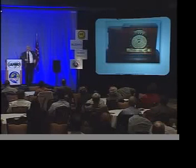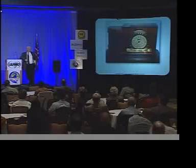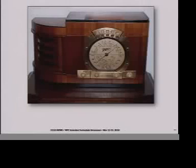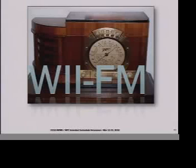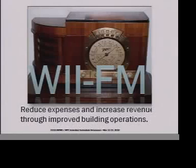Now, what is the favorite radio station of building owners? WIIFM. Guaranteed. What's in it for me? Commissioning will reduce expenses and increase revenue through improved building operations. It will also decrease turnover. Guaranteed. It's documented.